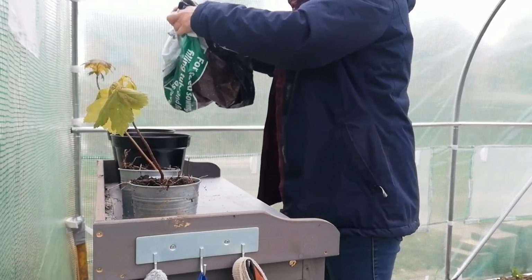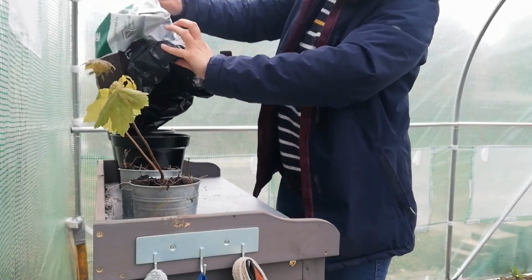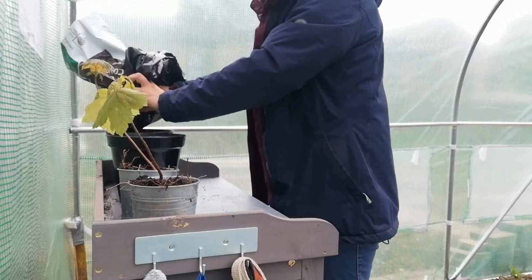So my mum's had grapevines in the past, but sadly she did lose them, so fingers crossed. Well, in fairness, she didn't kill it off. She had some sort of bug and it killed it off anyway.